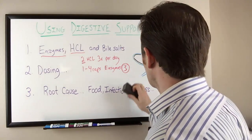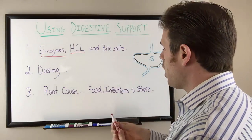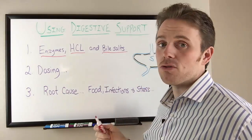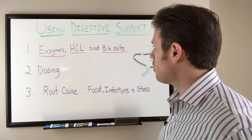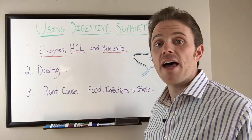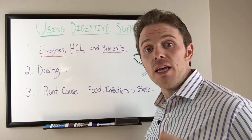So that's going to be our program for how we dose the enzymes, how we dose the HCL. And again, if we don't have a gallbladder, we definitely have to be very careful with adding in bile salts. So if you don't have a gallbladder, if you have a history of hormonal issues, we definitely have to make sure some bile salts potentially are in there. A lot of times with the enzymes, we're going to have fat enzymes like lipase that can actually help as well. But bile salts will be important if you don't have a gallbladder.